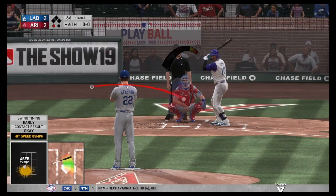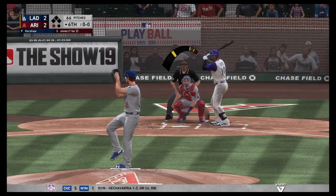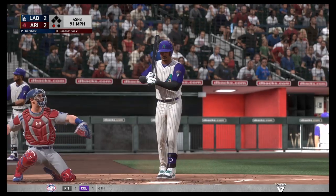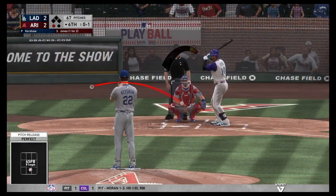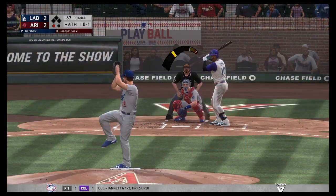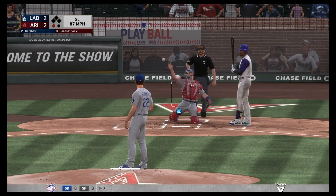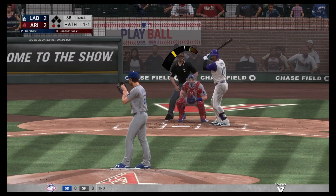The center field. But he still caught it. Here comes Adam Jones, 1 for 2. He had a hard single in his last AB. To me, getting ahead 0-1. Gotta be careful, Adam Jones. 1-1. It puts the hitter on the defensive. I can only think of 1-1 myself, count.